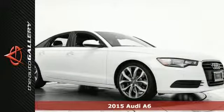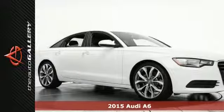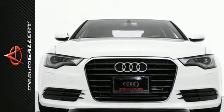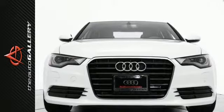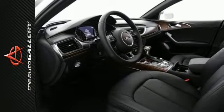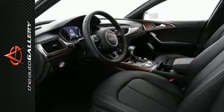This 2015 Audi A6 2.0T Premium Plus has a fine Ibis White exterior and a preferred black interior leather. Factory equipped with an impressive 2-liter direct injection Audi engine and automatic transmission, the 2015 Audi Premium Plus produces an impressive 25 city miles per gallon and 33 highway.